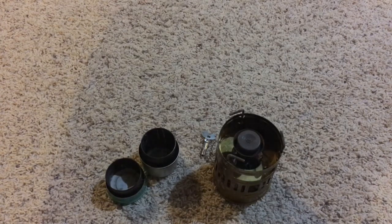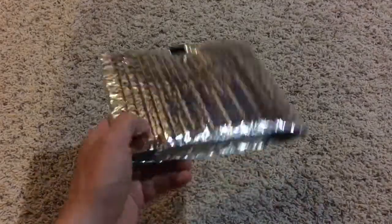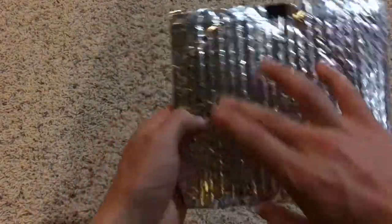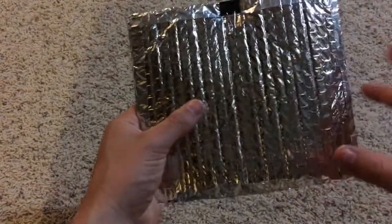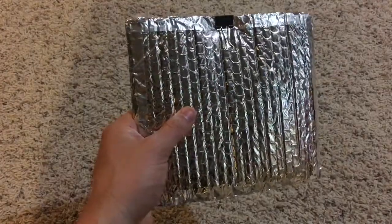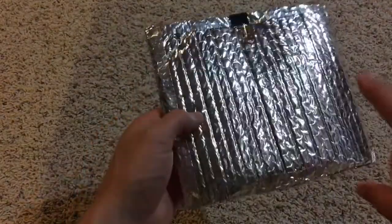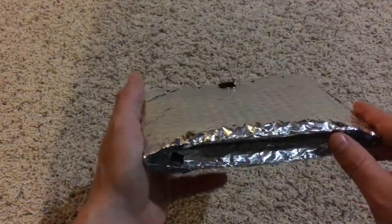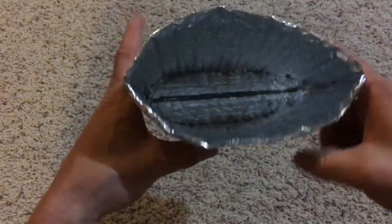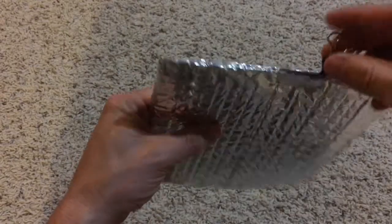Highly recommend. Okay, next up is a little DIY Reflectix cozy pouch. I made this to the same dimensions so that it fits a standard Mountain House, Backpacker's Pantry, or whatever style freeze-dried meal. And it also fits a quart-sized freezer bag really well. It's pretty basic. It's just like a pouch bag. You put your rehydrated meal in there.